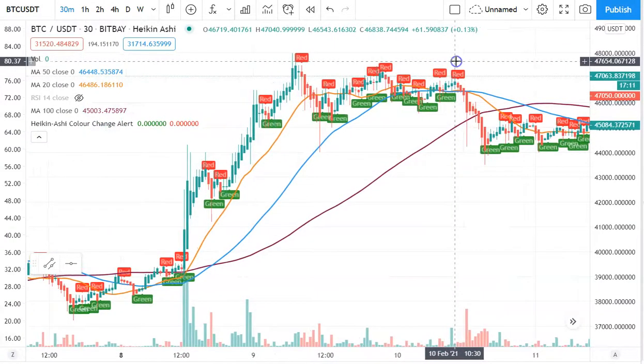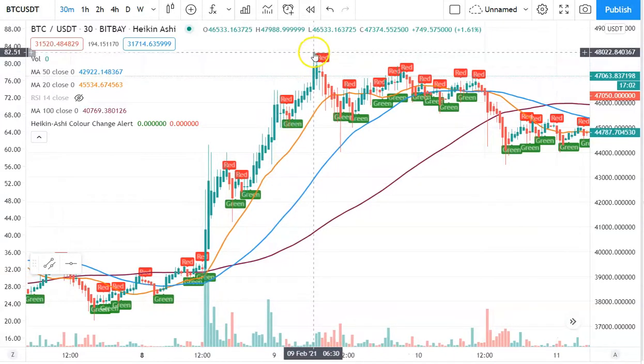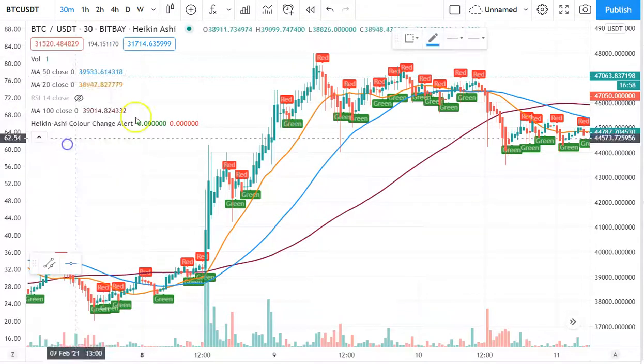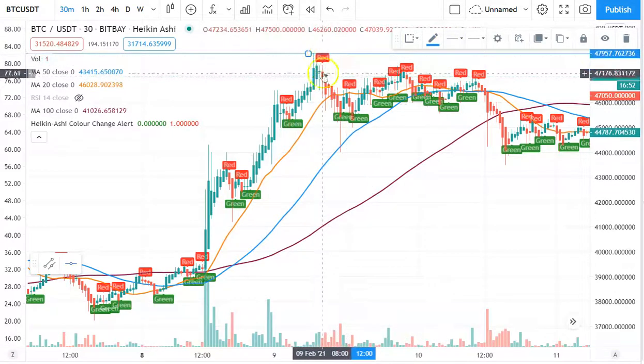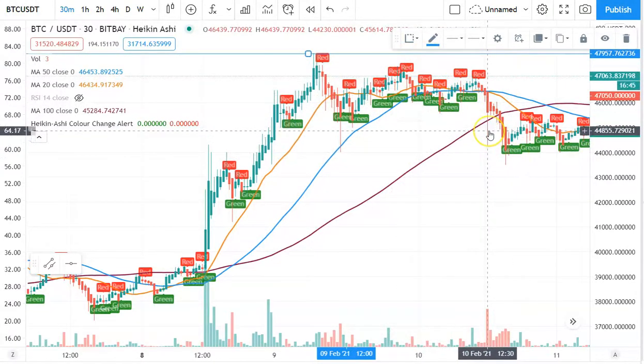So some background info. Elon Musk recently bought 1.5 billion worth of Bitcoin earlier in the week. This shot it up to around 48k, so there's a new all-time high. So we'll set a resistance point around that area. However, it struggled to break 48k. It had lower highs and then eventually sold off to around the 44k level.